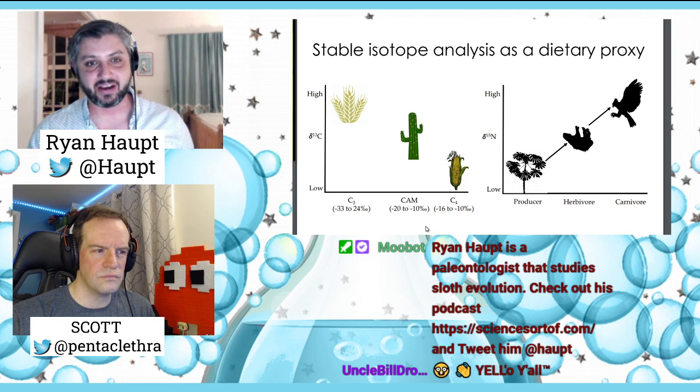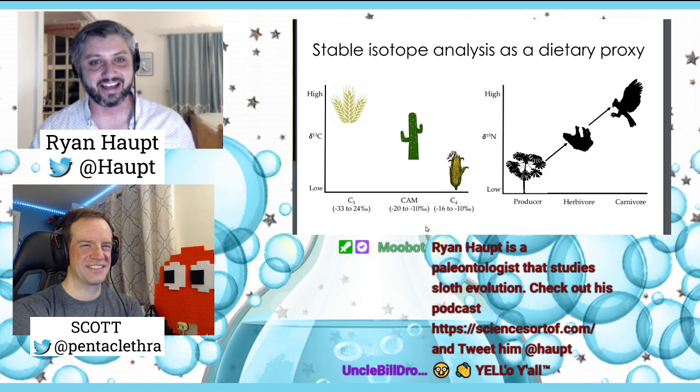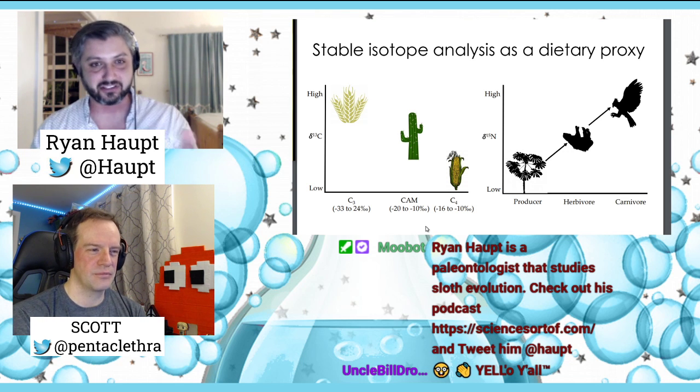So you can actually use stable isotope analysis to see if your tequila has been adulterated with corn syrup or something like that, because it shouldn't show up as a C4 plant. It'd show up as pure CAM if it's good tequila.